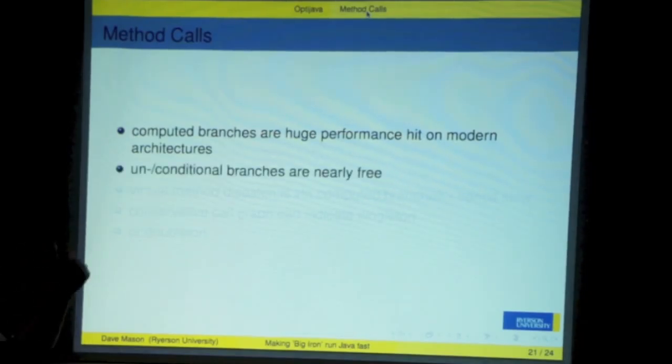So conditional and unconditional and direct subroutine calls are almost free, because the pipeline reader is way ahead. It sees an unconditional branch. It says, okay, I'm over there, and continues reading. And that instruction just disappeared from the pipeline. It's not in the pipeline at all.